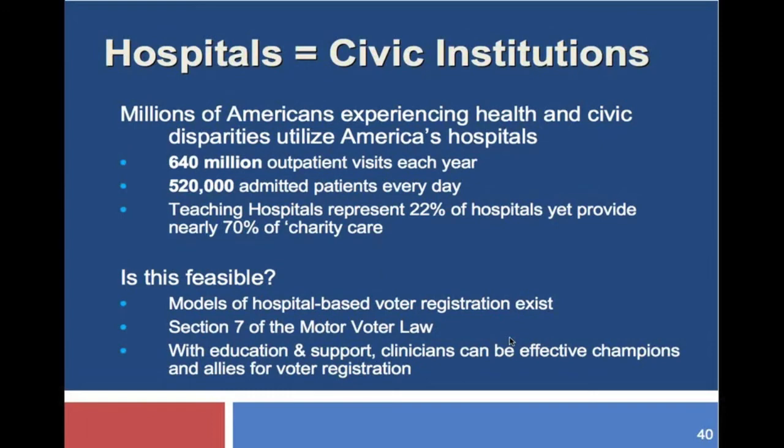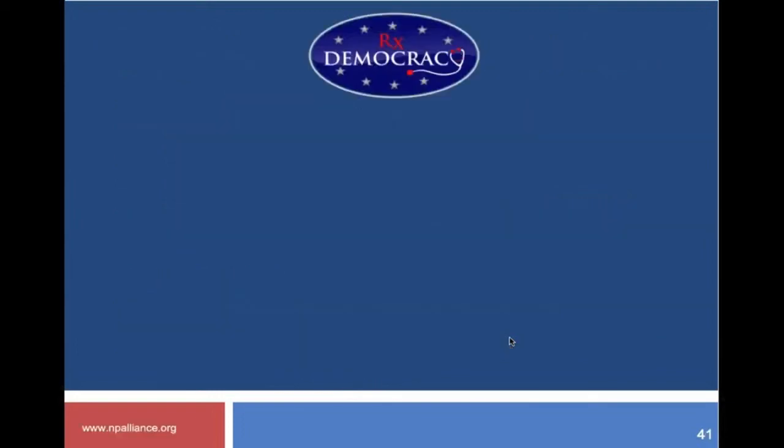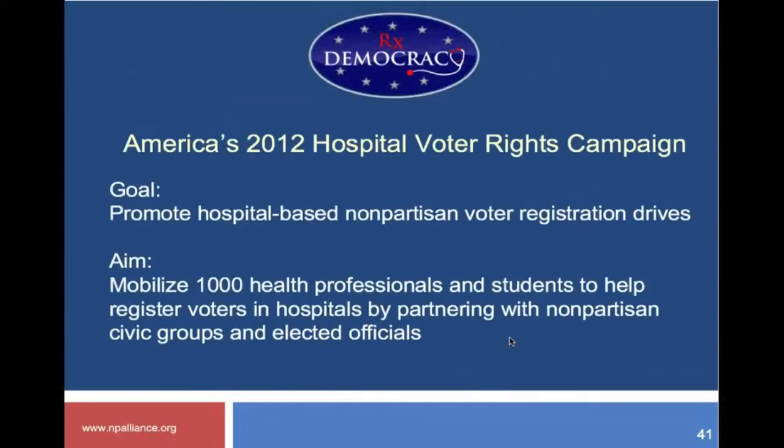And we know through our experience with RX Democracy and hand in hand with partners like the Brennan Center that clinicians with the right education and the right support, clinicians and students can be effective champions and allies for voter registration. It's that partnership that we think is exceptionally exciting, especially right now, and what has led us to launch America's 2012 Hospital Voter Rights Campaign.